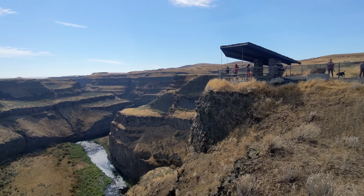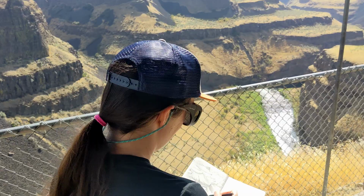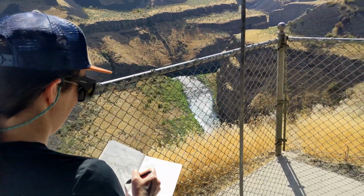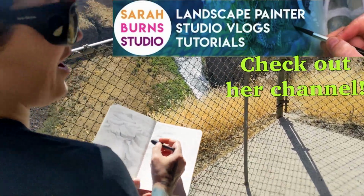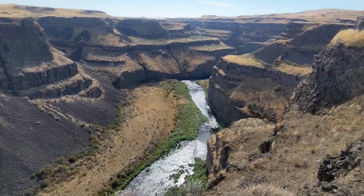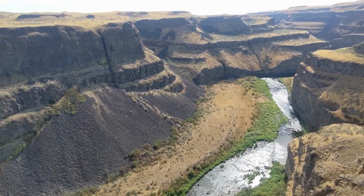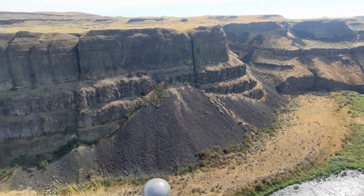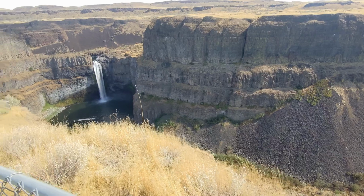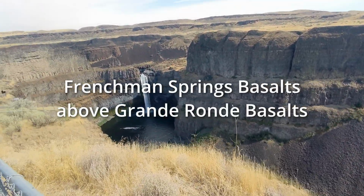I'm here today at windy Palouse Falls in eastern Washington with my wife and my sister and her husband, who is visiting. They're up there sketching, and we're overlooking the Palouse River in this really big canyon cutting down through the flood basalts, the Columbia River flood basalts. I think there's a lot of Frenchman Springs and maybe Roza here.